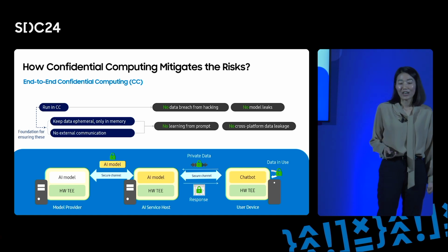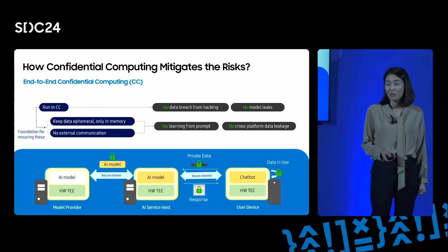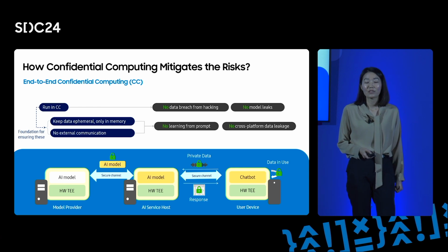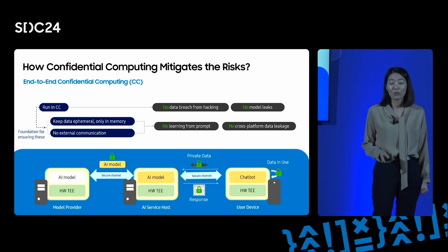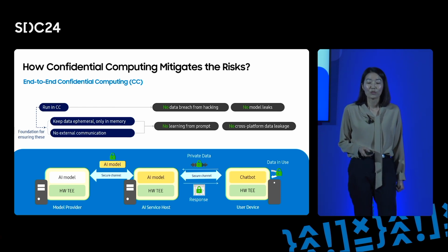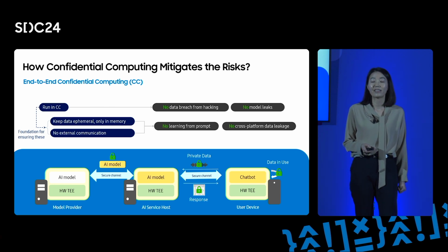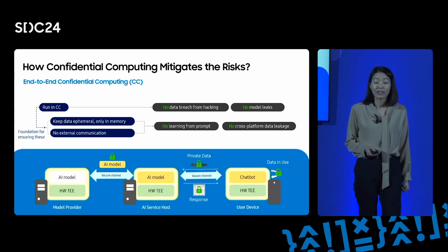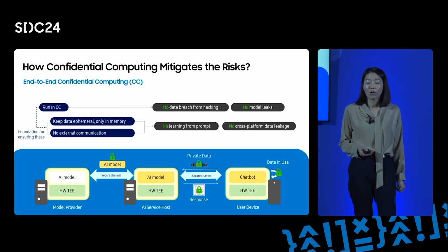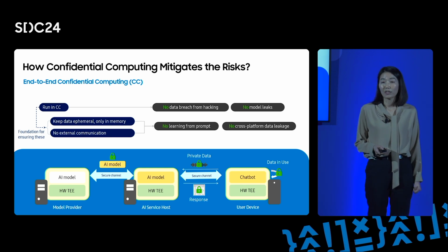Thank you. Now that we've covered the two key elements of confidential computing, let's explore how we can mitigate the risk we discussed earlier and drive safe AI progress. As shown in the diagram, by integrating confidential computing throughout the entire AI pipeline, from creating a model and provisioning it to the AI service host, and transmitting private data from user device and processing it at the AI service host, we can achieve complete confidentiality. This end-to-end approach ensures that AI operations are shielded from external threats, preventing data breaches from hacking or model leaks.